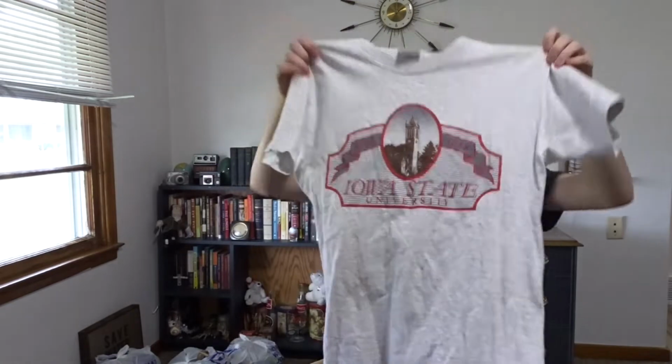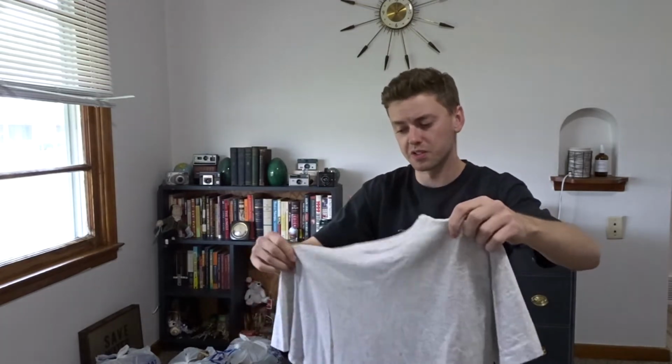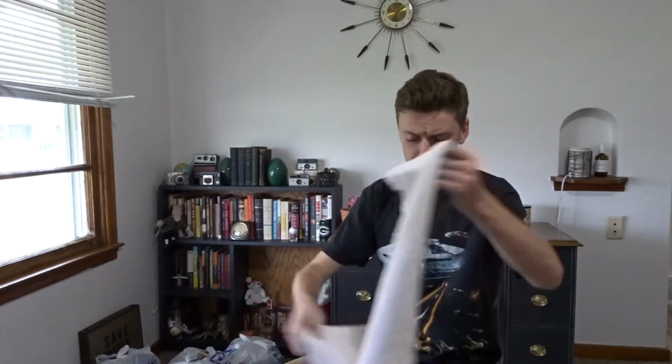Vintage Iowa State t-shirt, it's on a gear tag. I'll probably hold on to this. I'll put it up for sale for like 15, 20 bucks. We'll see how I'm feeling, but this is one thing that I'll just have sit in my closet until it sells. So I'll probably wear this a couple times before it ever even sells. And that's actually what I do with a lot of my clothes. Almost my entire closet is listed for sale because, you know, everything is for sale at the right price. And then I get a little bit of usage out of it and, you know, the whole world is happy.